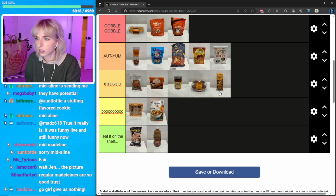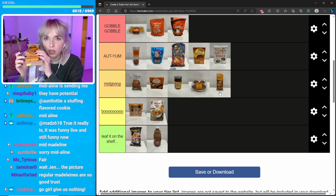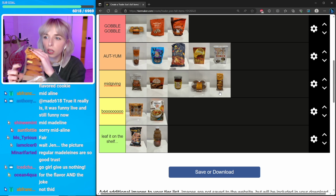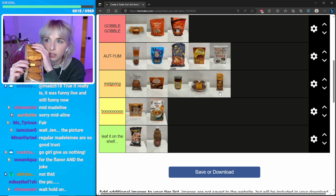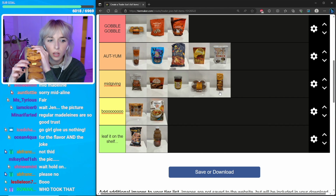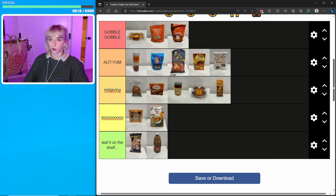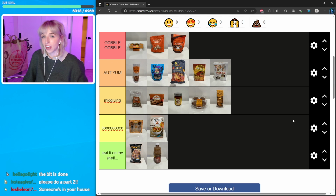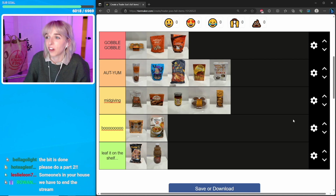Wait, oh my god, wait. The picture. Hold on. Is the sticker in the same spot? Okay guys, well this is our final ranking of Trader Joe's fall items.